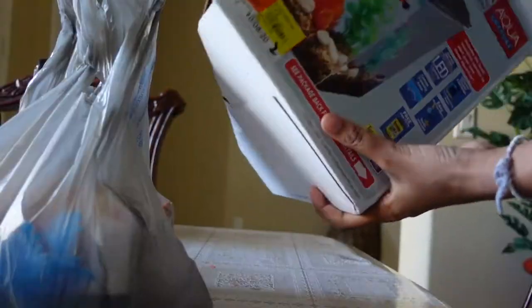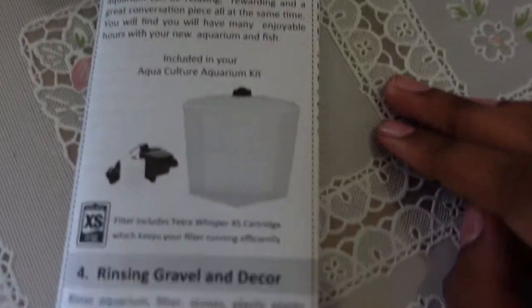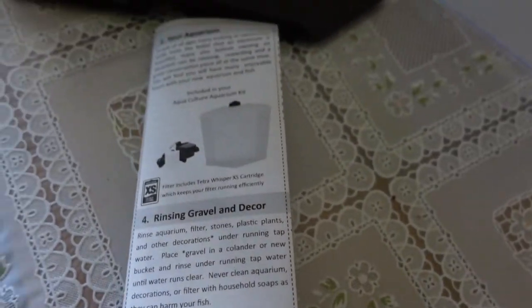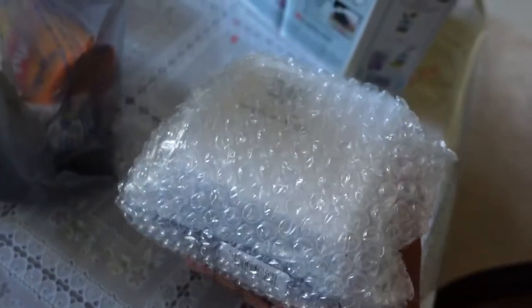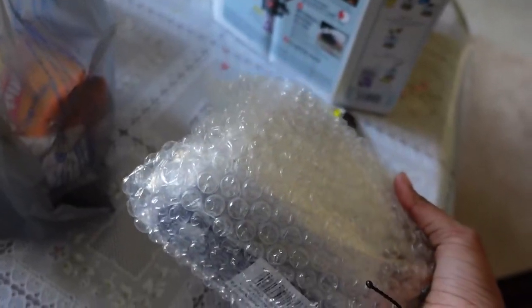All right. Just gonna flip it upside down. Boom. Ooh, instructions. Don't need those. I'm gonna go ahead and go over all that for you guys. Here's our free fish flakes. And I'm guessing in this box and all in this bubble wrap is our light, our filter, and I think that's about it. So let's go ahead and open that.